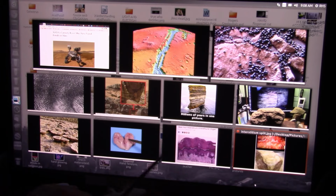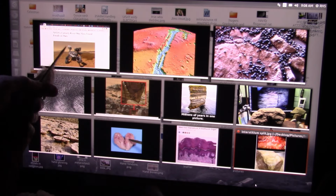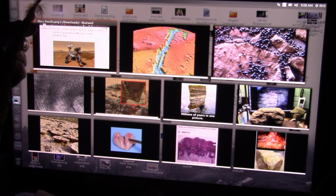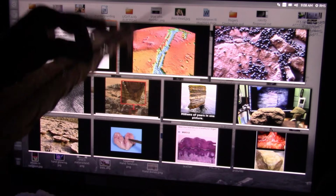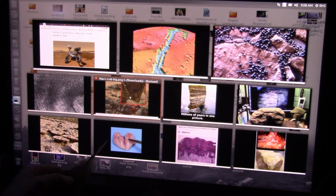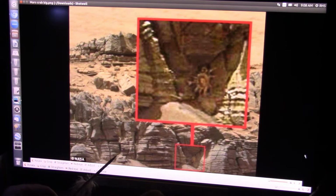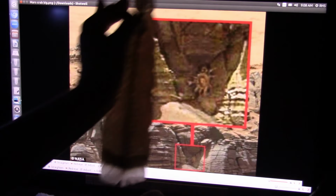Okay, I'm going to sort of wrap it up a little bit here. They did find, NASA and Curiosity, they found fossils on Mars. And then they just said, oh no, people are just crazy. And here's what they found. This is the Mars crab, they called it. And they said, oh, that's just pareidolia, let's just go look somewhere else.